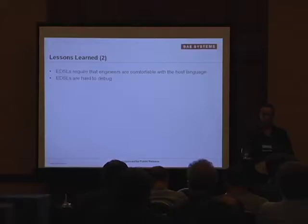EDSLs are harder to debug. It's tough to get line number and column number error messages out of EDSLs. If anybody has a solution to this, we would like to hear about it, because this is something that we do struggle with even today.